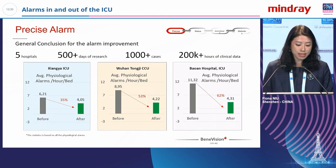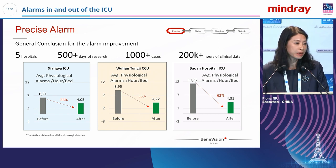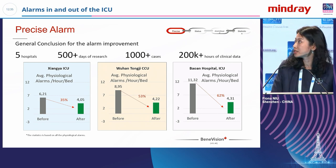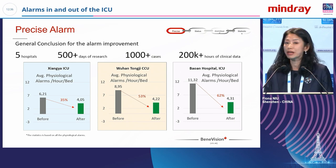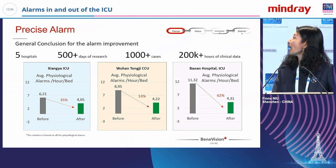This is a study in China. We combined 5 hospitals, more than 1,000 cases, across different centers. Using precise alarms, this technology definitely reduced the false alarms. This is really a good result for us.